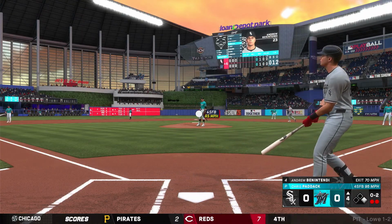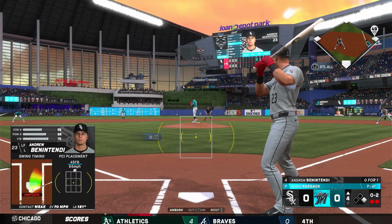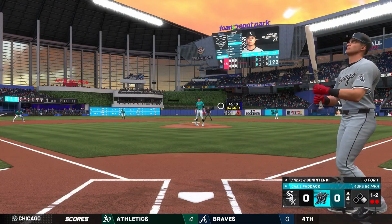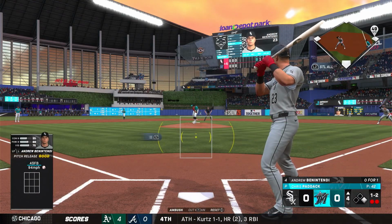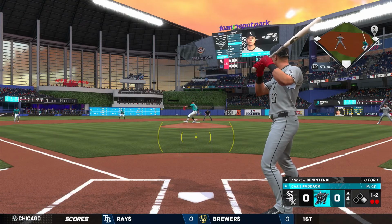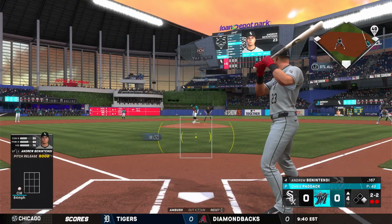That one fouled off. Up and in. Going to count 1-2. Pretty standard high 0-2 fastball right there. If you're smart, you'll look for something down in the zone, but not too far. Don't want to chase that breaking ball in the dirt. Nope, that's just off. Ball two, outside part of the plate.